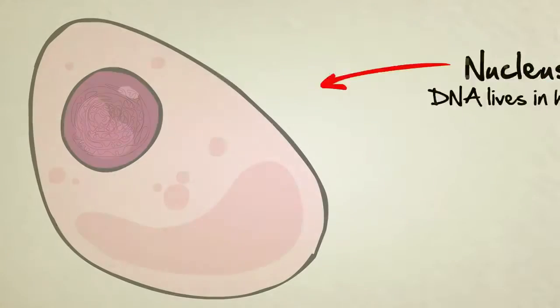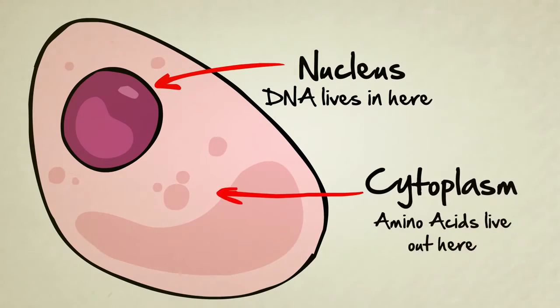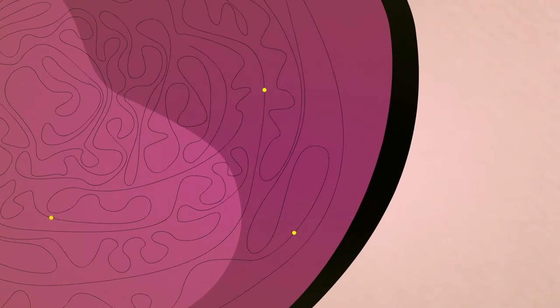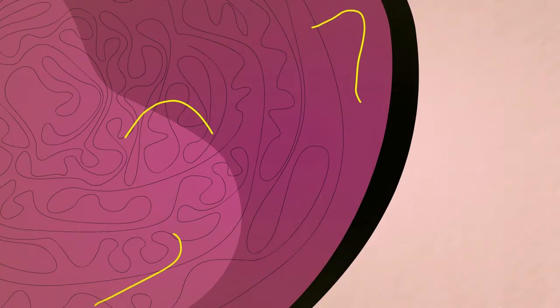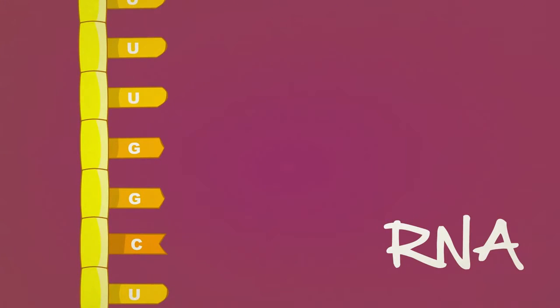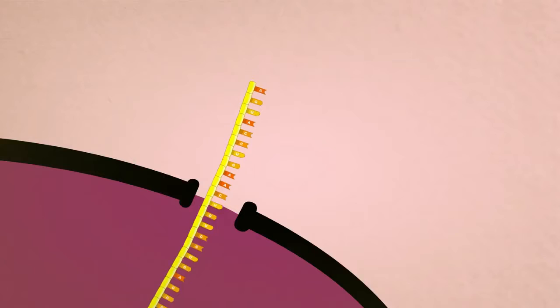It spends most of its life coiled up like a noodle, living inside the nucleus or the centerpiece of a cell. Amino acids, however, live outside the nucleus in what's called the cytoplasm. To help DNA interact with the cytoplasm and convert those amino acids into proteins, special chemicals inside the nucleus make partial copies of the DNA code. These partial copies, called RNA, look a lot like DNA, but they're shorter, of course, and they're missing one of their sides.